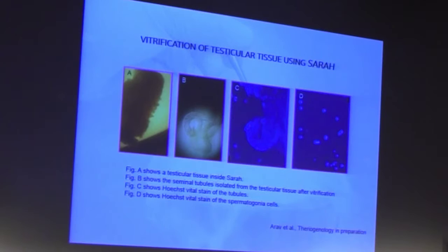Also in Italy, in Sardinia, I did this work. We tried to aspirate testicular tissue with a needle. This is a seminiferous tubule from ram testis, isolated and vitrified in the automatic device. Here we did the Hoechst staining showing spermatogonia, live spermatogonia, and this is an ongoing study that we are now transferring back to animals to see how they grow after vitrification.